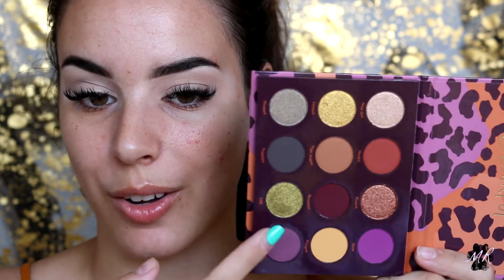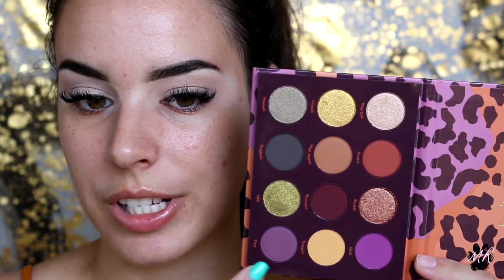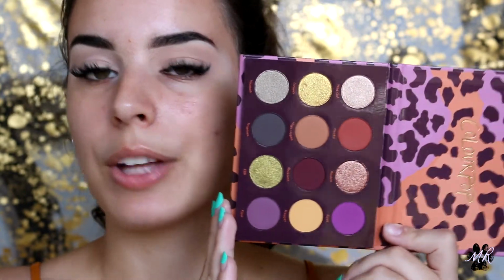I was so drawn to it purely for that green shade. I know it looks gold, but it is green, I promise. And then this row just here, the yellows and the purples, just make me so happy. I then also have this palette right here, which I think is called Salvace. I just butchered that. The one thing I really loved about this is that it does have a mirror, whereas the other one doesn't.